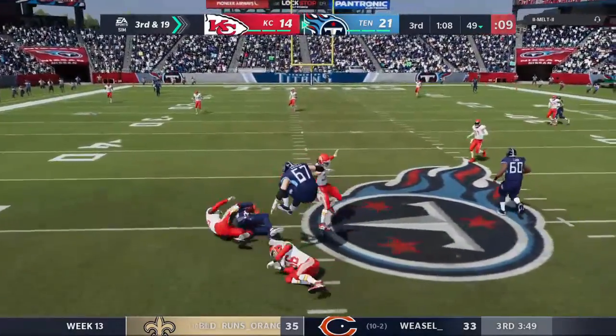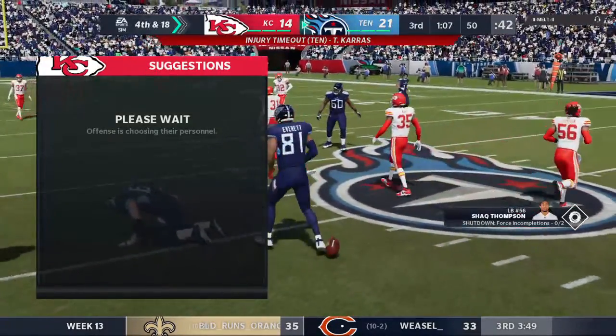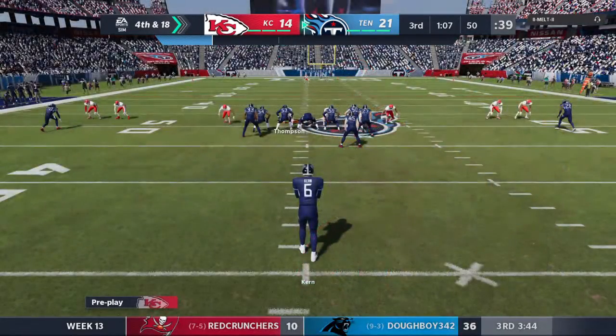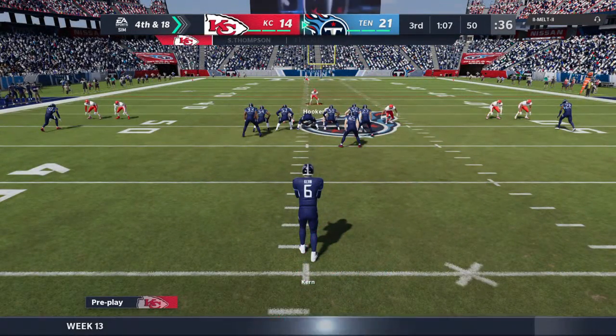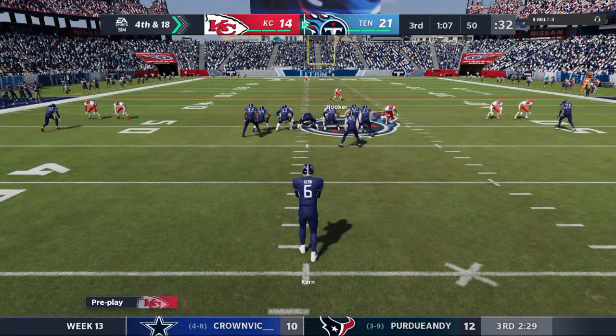Working the middle here. That's complete to Everett, the tight end. And he'll get it out to midfield. Looks like, yeah, they'll spot it right at midfield at the 50. So much about this game is just understanding situations and then having to execute, isn't it? Guard the first down sticks. Don't let them get there. And they rallied and made the tackle.